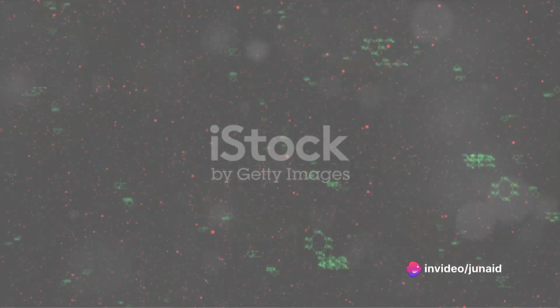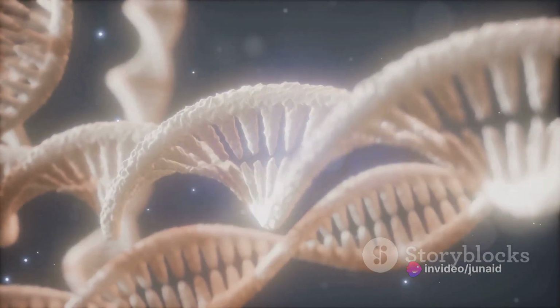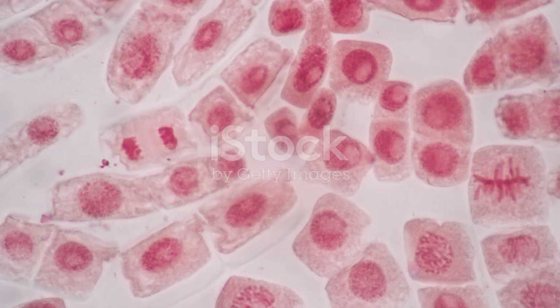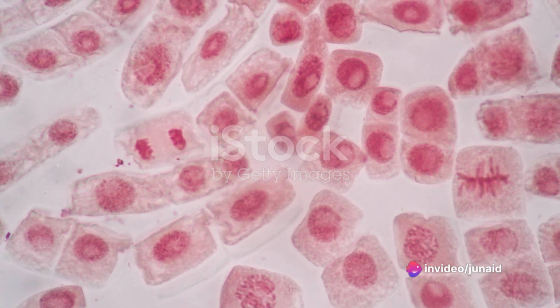Imagine living in a world where we can manipulate the building blocks of life itself. How would it change our lives? This is the world of biotechnology, a realm where science fiction meets reality, where we can engineer life to our whims. Biotechnology is the use of living systems and organisms to develop or make products.